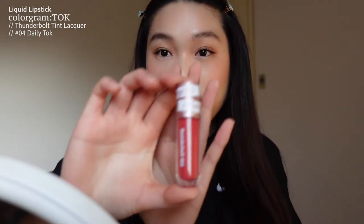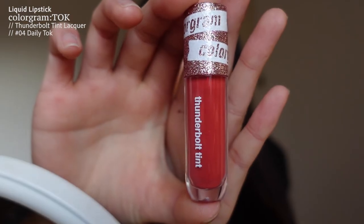And then if that day I want to feel a bit more confident, if I want a stronger looking makeup look, I'll go in with a brighter color for the lips just because everything else is pretty neutral. I recently got this Colorgram Talk liquid lipstick, but I'll go ahead and apply this in the center of my lips for a more gradient look.